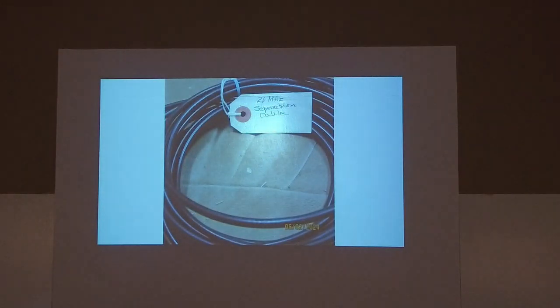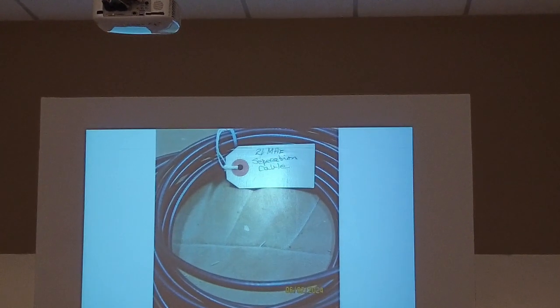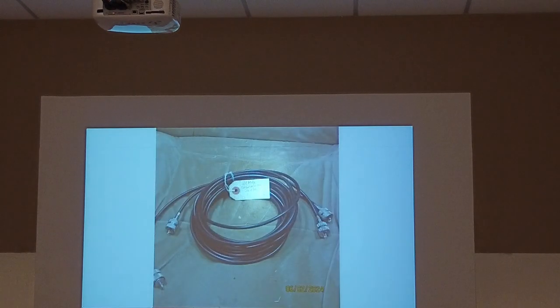If I wanted just to put up a pair of antennas without any phasing in it, I can just use that as separation, and that's a half wavelength. So that's a separation. Then I made some. It's still a half wavelength, but I cut them in half so that I could feed them.